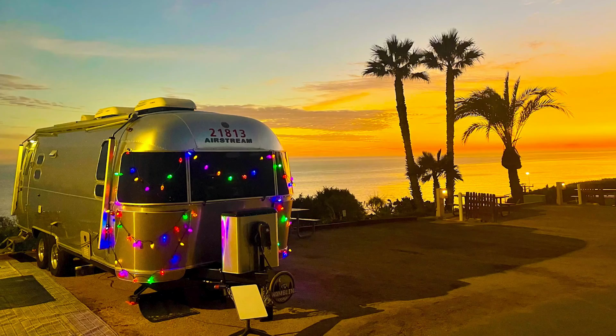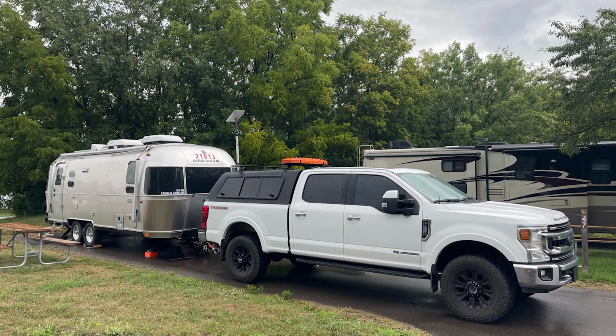So we've covered our trailer a lot in videos, but the one thing we haven't really talked about is our tow vehicle. While we live in our Airstream, our truck gets us from point to point and lets us explore once we get there, so it's just as important to us.